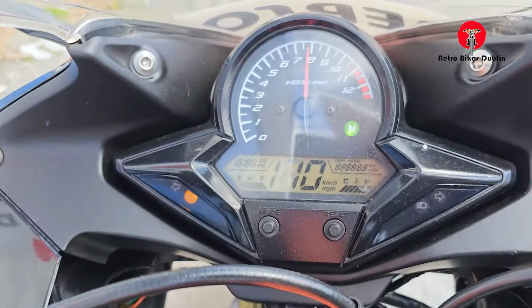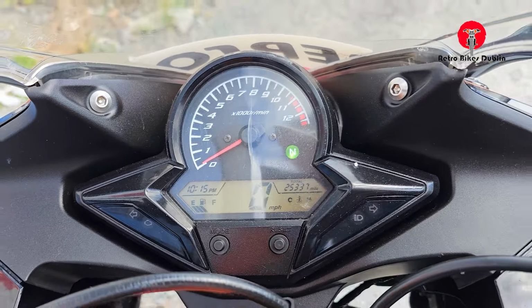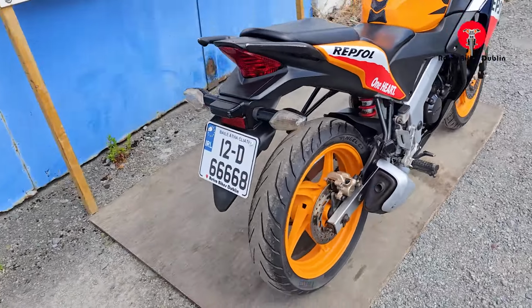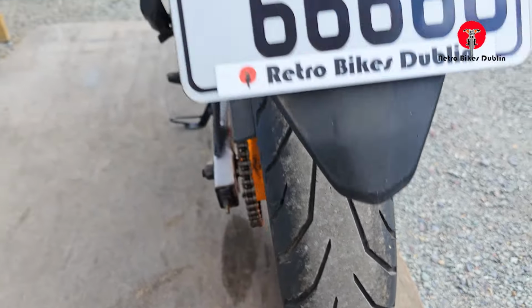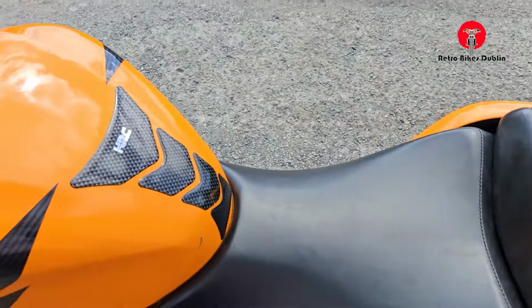We'll go on to the mileage now, which is at 25,000. Overall, nothing really for this type of bike itself. Running and riding really nicely. 2012 rear indicators good as well. We have rear tires in good condition. The rear rack, seat, all really good, no rips or tears.